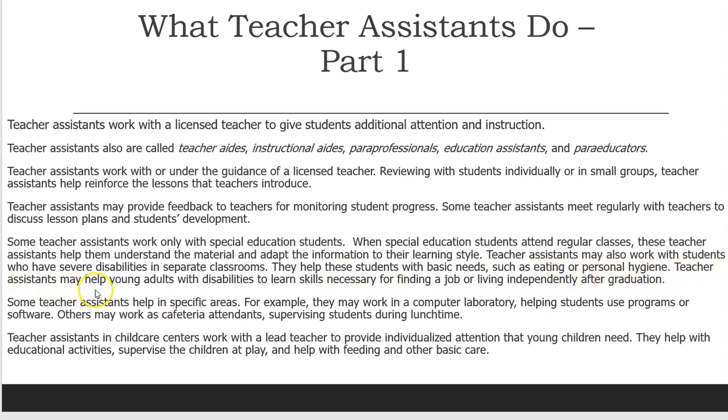Teacher assistants may help young adults with disabilities to learn skills necessary for finding a job or living independently after graduation. Some teacher assistants help in specific areas. For example, they may work in a computer laboratory, helping students use programs or software. Others may work as cafeteria attendants, supervising students during lunchtime.